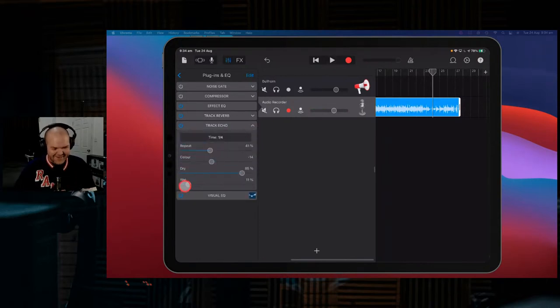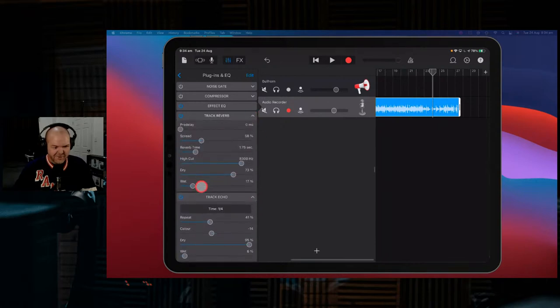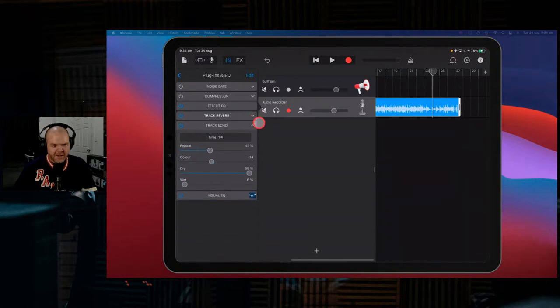Maybe went a little bit nuts there with that. Just experimenting around with a few things. You wouldn't need it to be quite that much reverb or echo. So we'll just turn those down quite a bit. But yeah, you can see what you can do here.